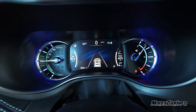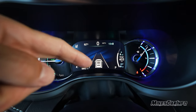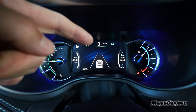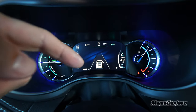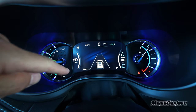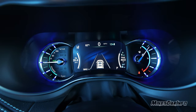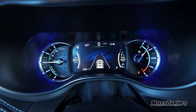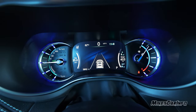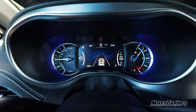So it's really nice. Here in the center, right now it's showing the driving assist system's imagery. You have a digital speedometer there, the battery percentage, what gear you're in, and right here's the odometer, and then the status of the lane departure, the lane keep assist system, and outside temperature. So it has this information here. So remember these buttons. Now let's use them.